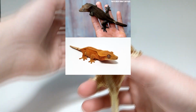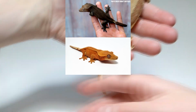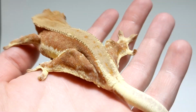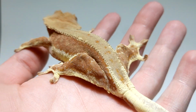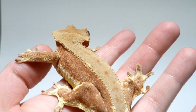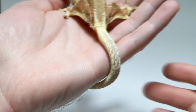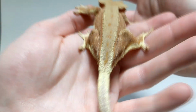So ideally, in a perfect world, I could get some really nice het axanthic phantoms. Hopefully they're red, but they could really be any color, and I'm really curious to see what they turn out as. But that's going to be a great project because then I can have some nice 100% het axanthic phantoms to work with in my other projects.